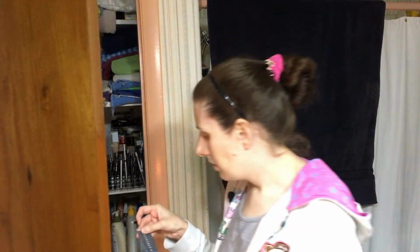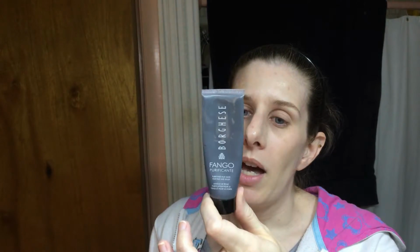So I like the fact that this leaves my face feeling soft and clean, but it doesn't feel dry and tight and itchy. Some masks do that to me. I know this one I really love. This is the Borghese mask. It says Fango Purificante. And I really love this mask, but it's very drying on my skin. I do like what it does, but it does leave my skin feeling tight and dry, and it's a very similar mask to the Tony Moly one.